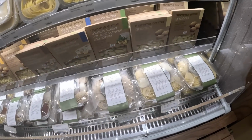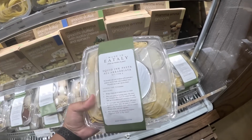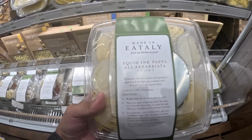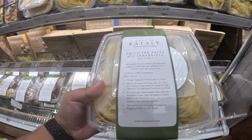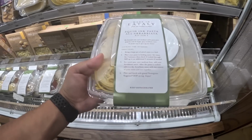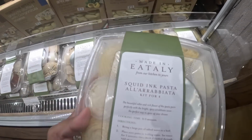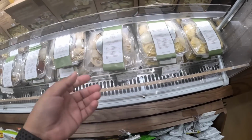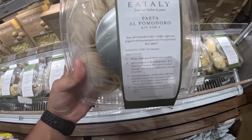It wouldn't be an Italian place without pasta. And here we have a pasta kit, this is a kit for 4, by the way, that you can purchase, and it has everything you need down to the sauce that you can just grab and pay for it and take it home and then make it yourself. It has the instructions right there at the bottom. And this will run you $30. We've also got different kinds over here, like pasta al pomodoro. Also a kit for 4.